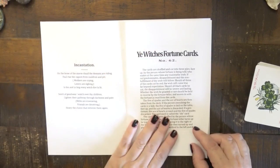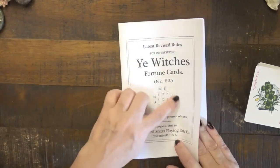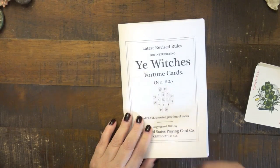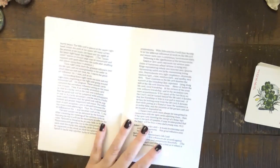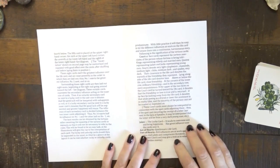So it's very specific on how to read these cards. The spread is, funnily enough, on the front of it, so you do have to keep flipping back to where the spread is. But there are very specific instructions about how to shuffle, to split, and to lay these cards out. And we're going to do that at the end, after we look through the cards.